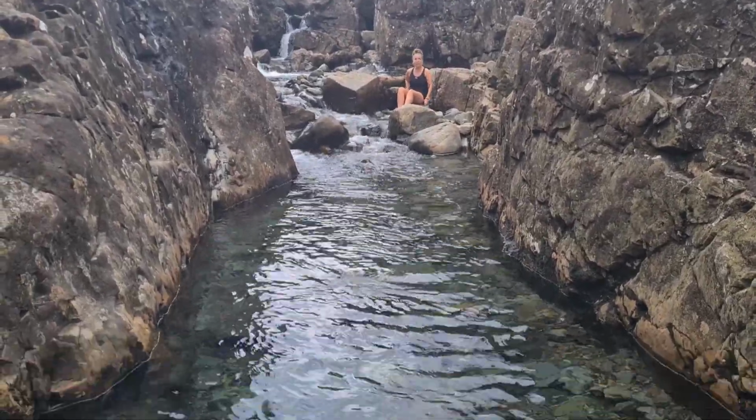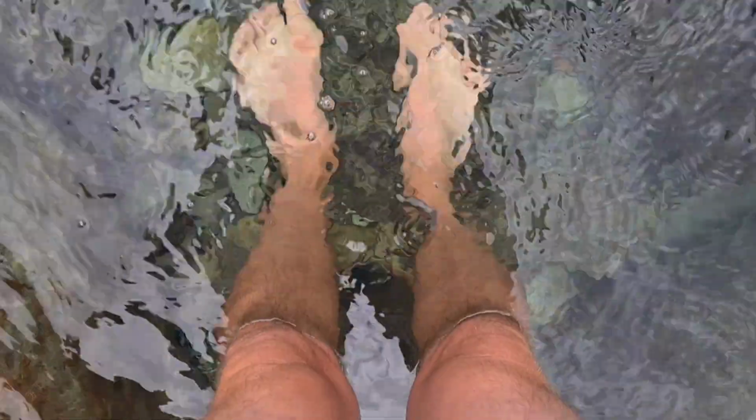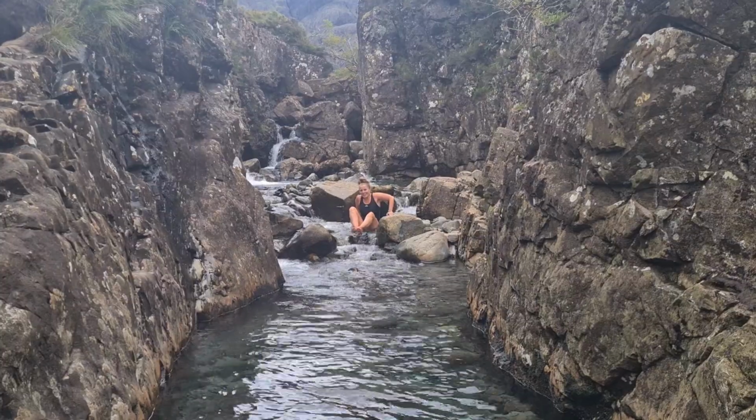There she is. Well, if we've got any updates, we're up to just below the knee. I rolled my shorts up, so ignore the tan line, but I'm actually in it and it's bloody freezing. So there we go. But I've definitely been in the fairy pool.